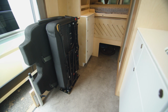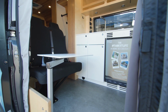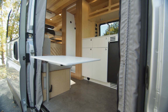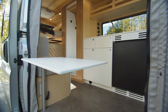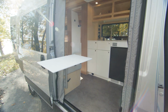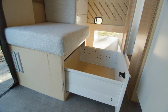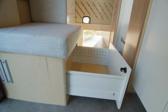There's a second lagoon table which can be installed in front of the bench to create another workspace or dinner table. The advantage of having a lagoon table near the sliding door is that it can be placed outside and used as a counter. You can even use it as a cup holder when spending time enjoying nature, whether outside with friends or family. In a passenger format, the bench seat is replaced by a sofa. This adds a space to relax and also provides beautiful storage thanks to the compartments underneath.